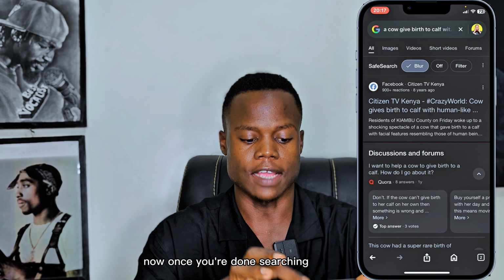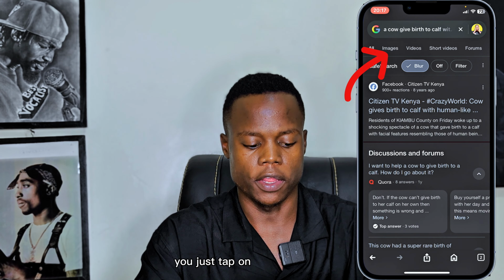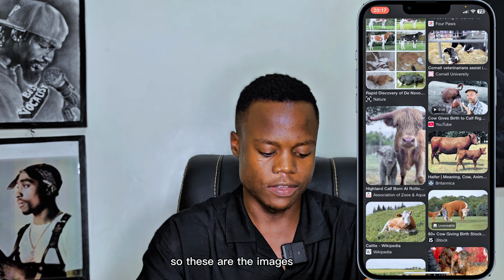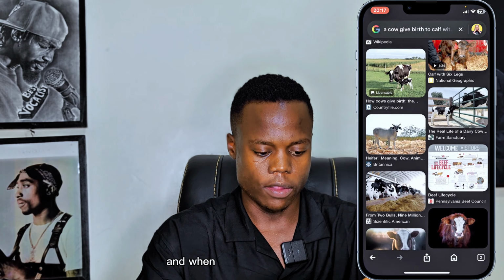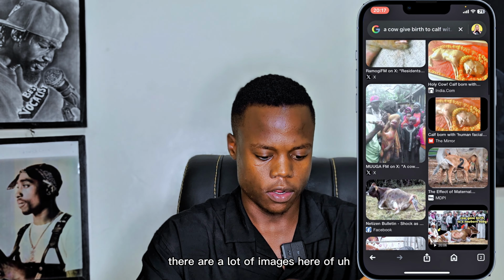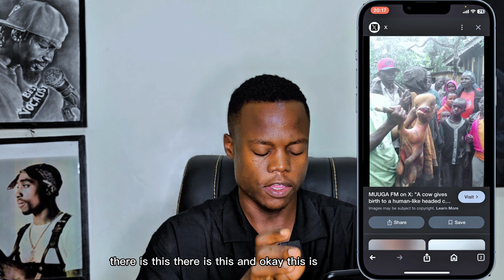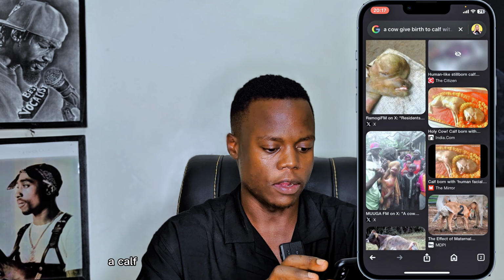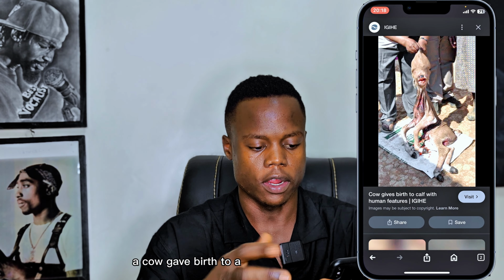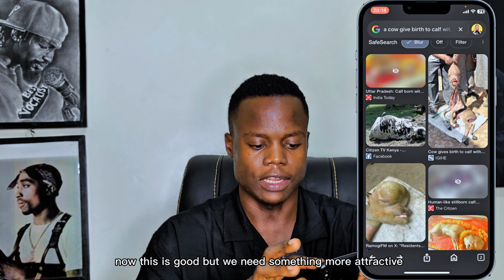So this is attractive. It can actually drive someone's attention. Now, once you're done searching, you tap here where you see images, okay? You just tap on images right here. And now the images are going to come. So these are the images under this. And when I go through these images, there are a lot of images here. Okay, this is a human-like calf, a calf that looks like a human. And there's another one here, a cow gave birth to a calf that looks like a human. Now, this is good, but we need something more attractive, okay?